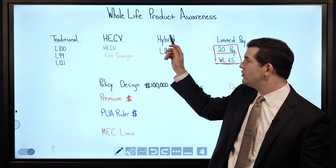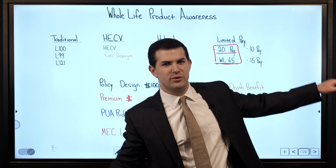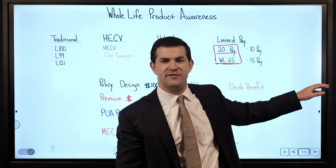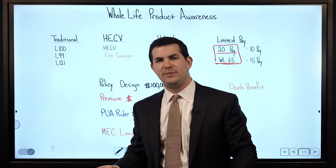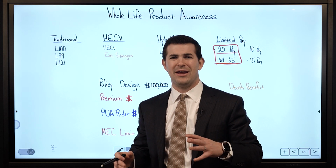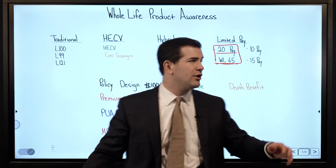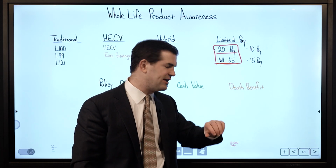The difference is, with these, you can keep paying into them if you want, whereas with a 20 pay or whole life 65, you would be forced to stop. So, with all things being equal, if there's any chance I might want to keep on going, I can do that with one of these, whereas with a 20 pay or whole life 65, I can't, so it doesn't always make sense.